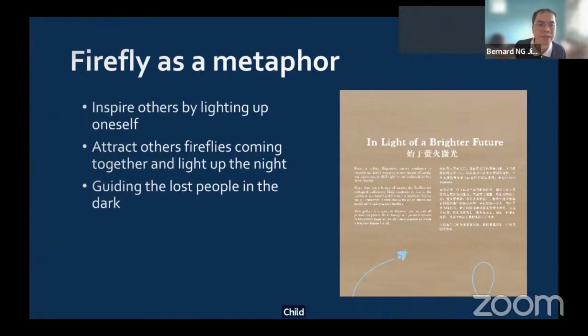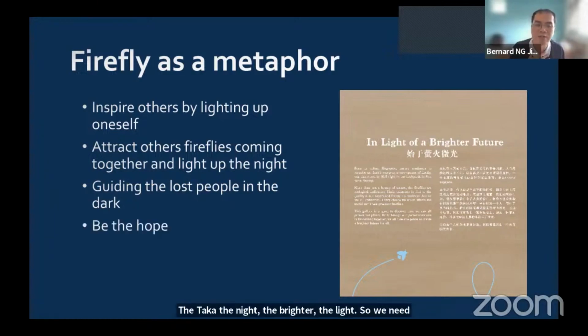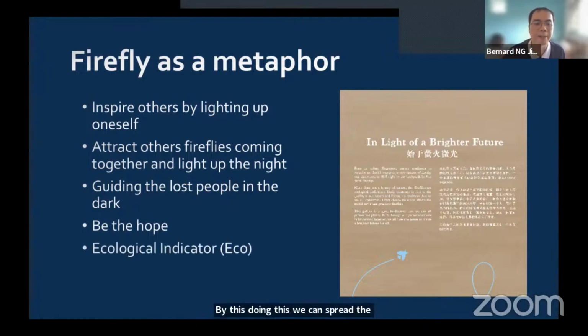But the firefly metaphor tells us the story. The darker the night, the brighter the light. So we need to be the hope for others. So we need to shine ourselves first. We be the hope first, so we can inspire the others, so the others can be the hope for others. By doing this, we can spread positivity to the community, to the society.